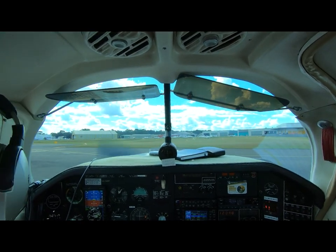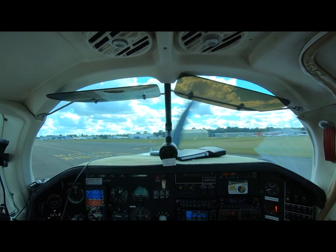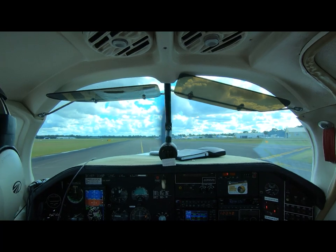Bankstown ground, good morning. November Whiskey Foxtrot, off at Alpha 5, request taxi to Schofields. November Whiskey Foxtrot ground, taxi to Schofields. Taxi to Schofields, November Whiskey Foxtrot.